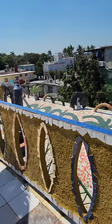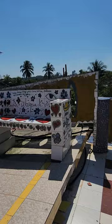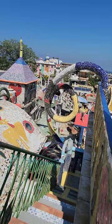As we walk around, everything is ceramic. Wow, even the back. Jeez, go everywhere.